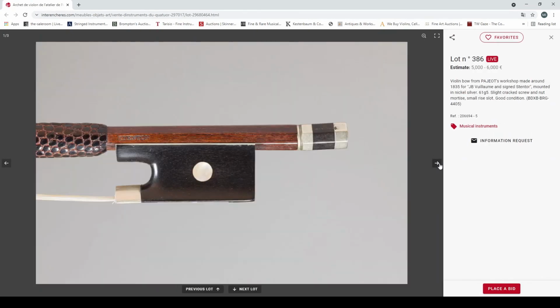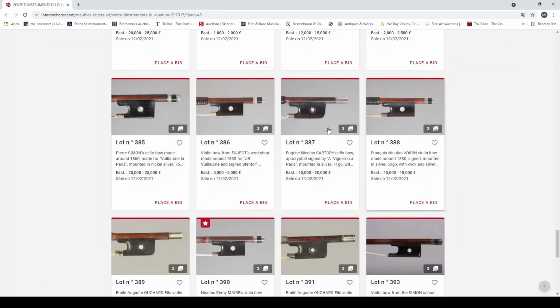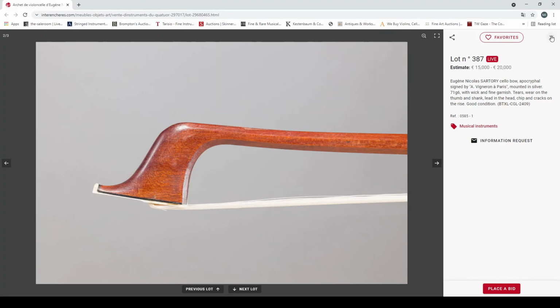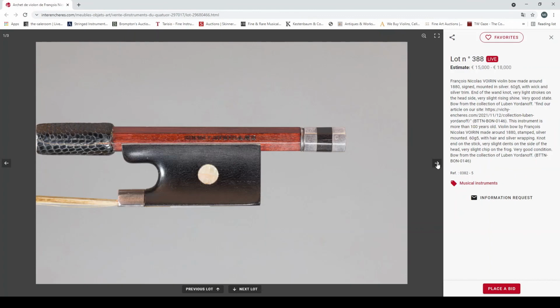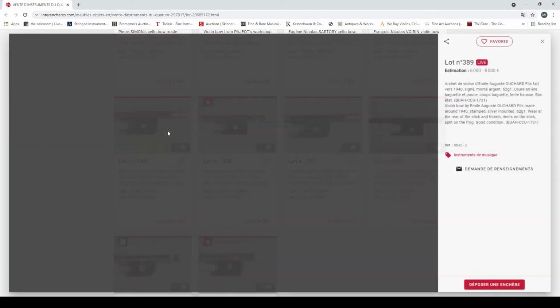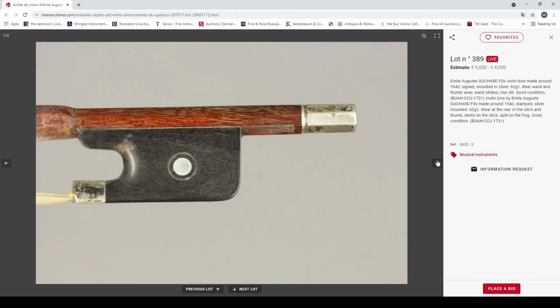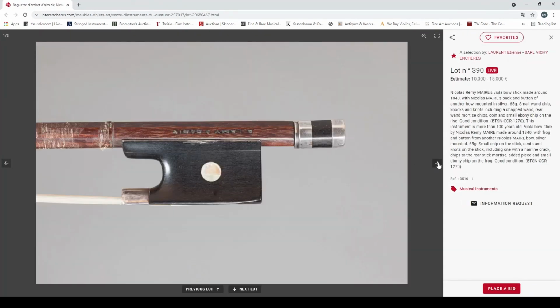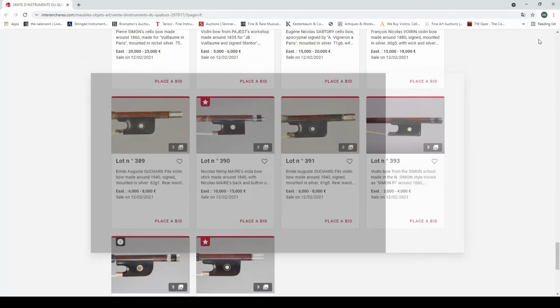And a violin bow from the Peugeot workshop. And a cello bow by Eugene Nicolas Sartori, 15 to 20,000 there. And a violin bow by Francois Nicolas Vorin. And a violin bow by Émile Auguste Auchat-Fille. And a viola bow by Nicolas Remy Mayer, 10 to 15,000 euros.